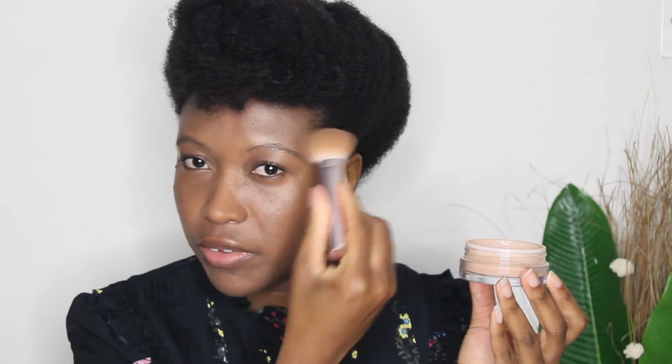Because of the packaging, this is very travel and purse friendly, so I like that this does everything that I want from a translucent powder, and I would say it's one of the best ones that I've used up to date. And this is coming from a very shiny girl. So what do you think, guys? I like this. Okay, right, what do we have here?